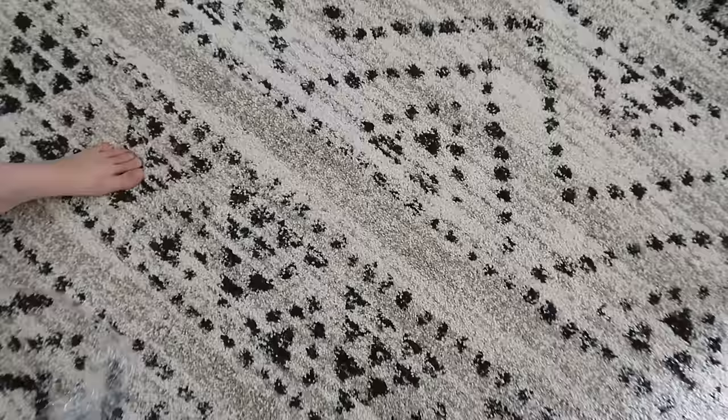All right, rug number four. This is my second favorite. I really like this one. It's really soft. Ties in the black accents that we have in the room, but also shows the cream, the whites, the beige, the browns. So this one could be super fun as well.